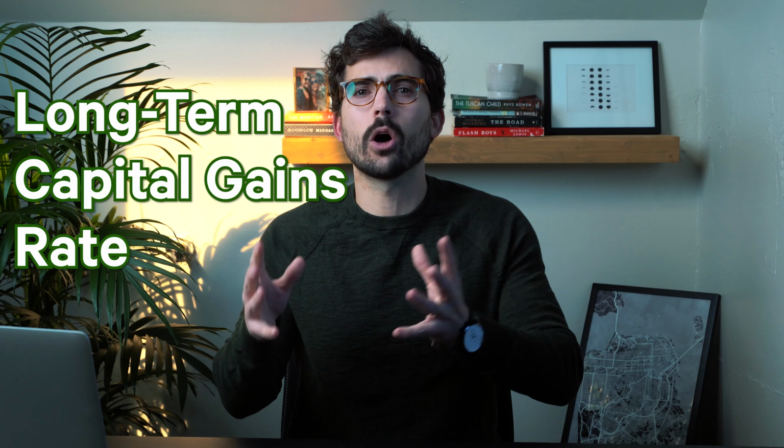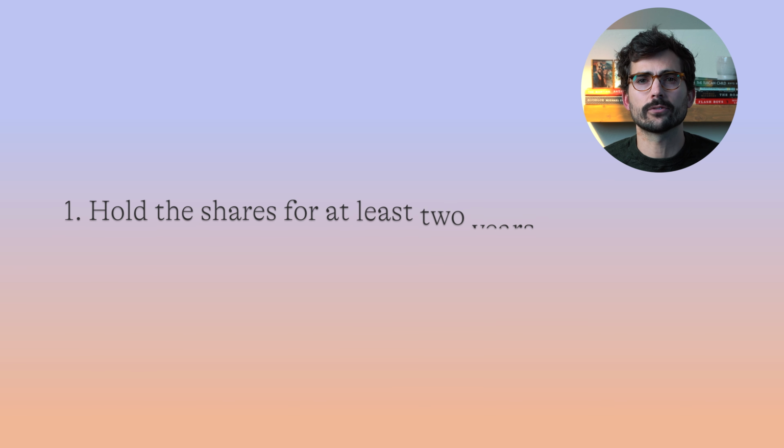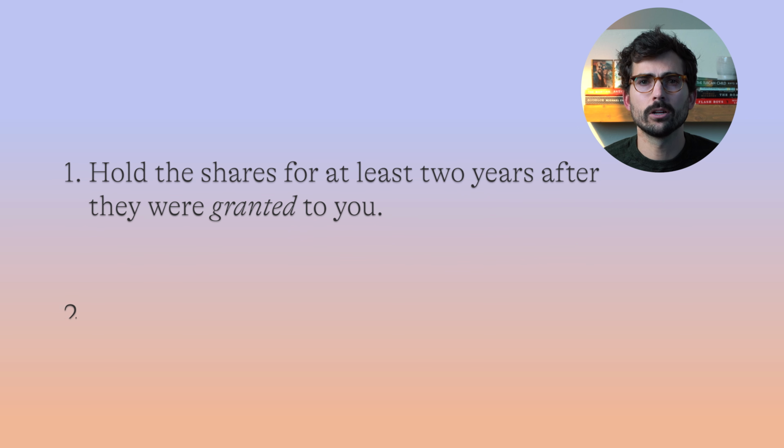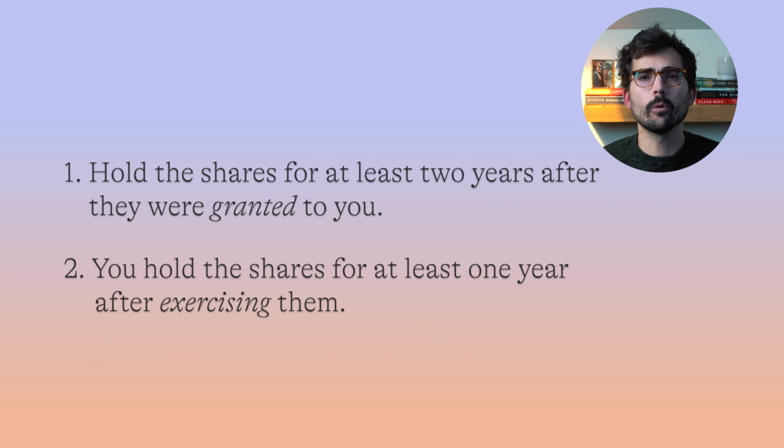If you have ISOs, you're not always taxed upon exercise, but when you go to sell the stock, any increase in value over the exercise price will be taxed at the long-term capital gains rates as long as you meet the following conditions. You hold the shares for at least 2 years after they were granted to you. And second, you hold the shares for at least 1 year after exercising them. If you don't meet these two conditions, you will be taxed at the short-term capital gains rates, which is your ordinary income rate, upon the sale of your shares.